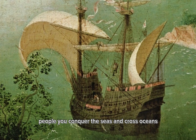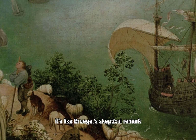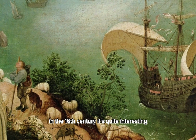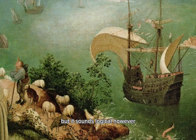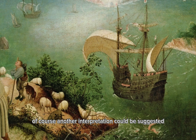People, you conquer the seas and cross oceans, believing that the whole world lies at your feet and that all its riches are now yours. It's like Bruegel's skeptical remark about the intoxicating sense of humanity's power in the 16th century. It's quite interesting. We cannot say for sure if this is the case, but it sounds logical. However, of course, another interpretation could be suggested.